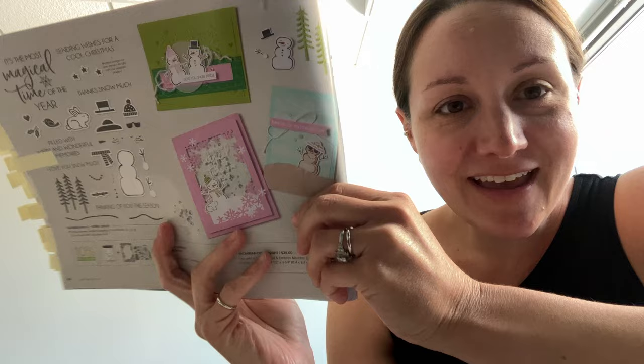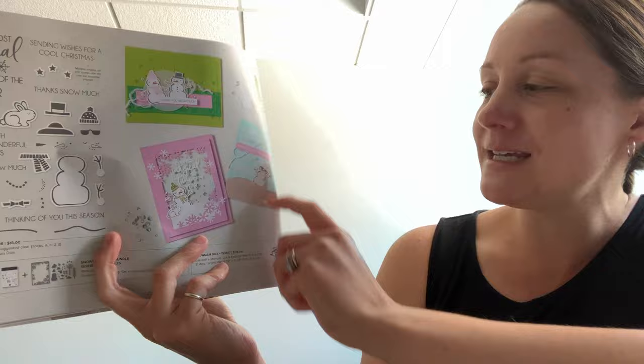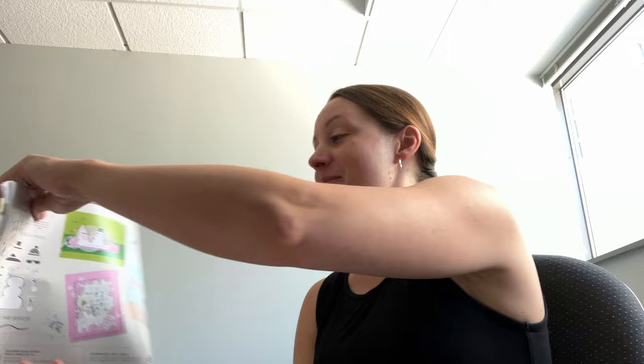It says, thinking of you this season. And you know, who up north in the cold wouldn't be jealous getting that around Christmas time? I know I would. That's where I'm going tomorrow though, to the beach.